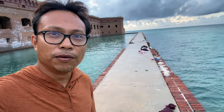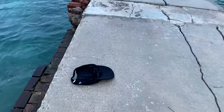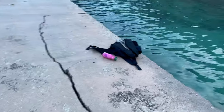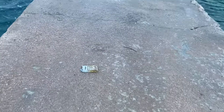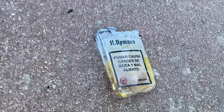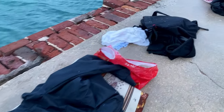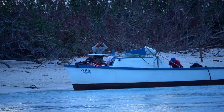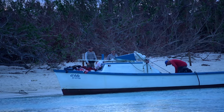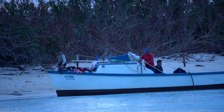These are some of the stuff the refugees brought with them when they arrived last night. Moments later, two of the asylum seekers were tasked to move the boat away from the south beach, since it is a swimming area.